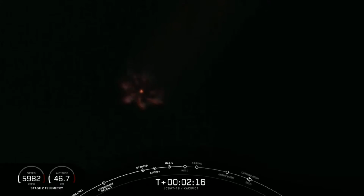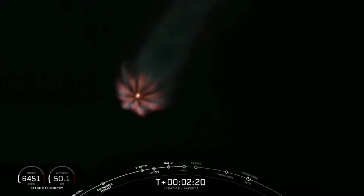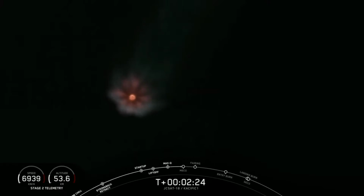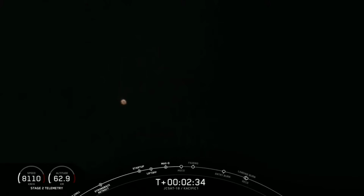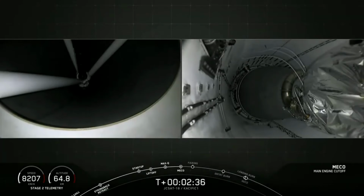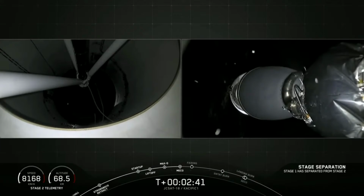MECO coming up in 20 seconds. So trajectory is looking good. Engine still at full power. On the left-hand side of your screen. MECO. Stage separation. There we go.